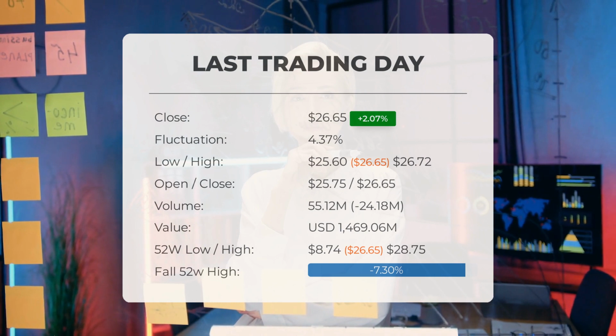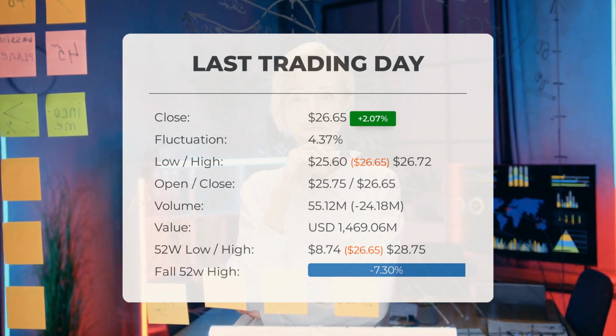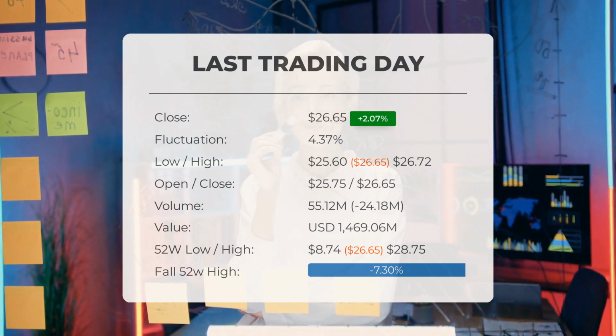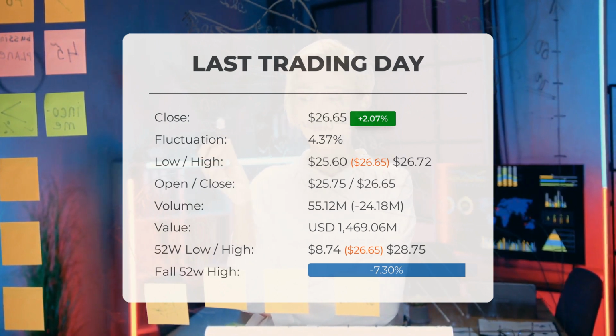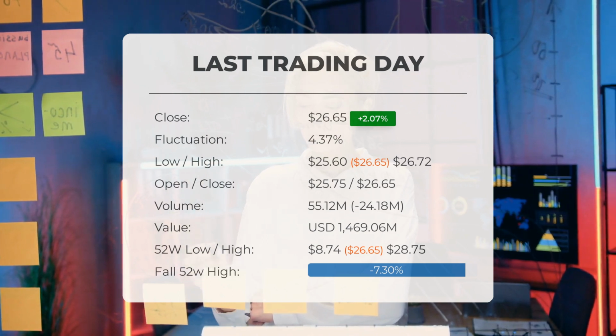Throughout the day, the ETF experienced a fluctuation of 4.37%, ranging from a low of $25.60 to a high of $26.72. Over the past 2 weeks, the price has risen by an impressive 18.23%, with gains in 6 out of the last 10 days.